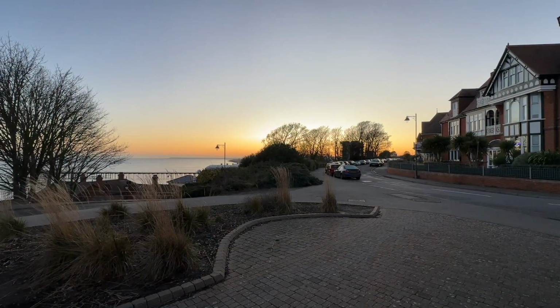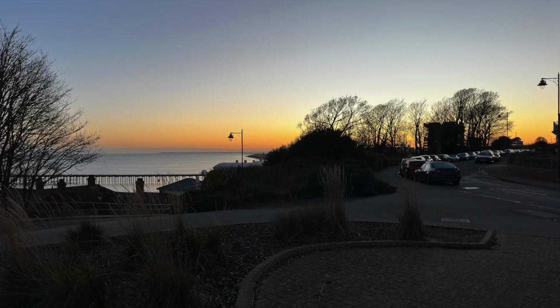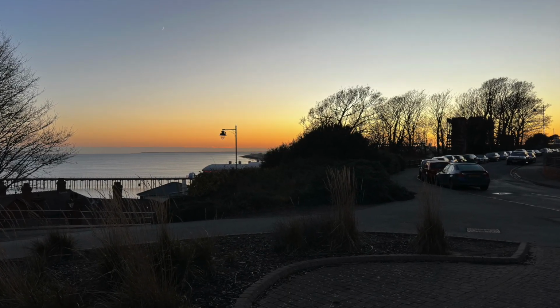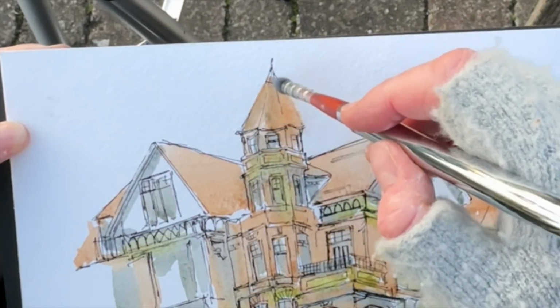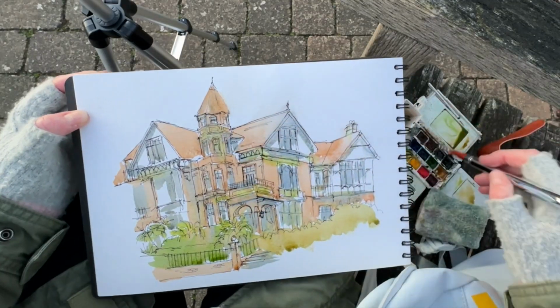As it got nearer to sunset, my hands were really starting to feel frozen, and I also seemed to be losing all definition and detail, as the pages of my sketchbook were getting quite damp in the sea air, and the paint was just soaking into the paper.